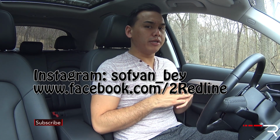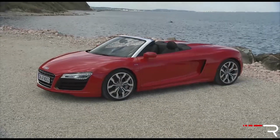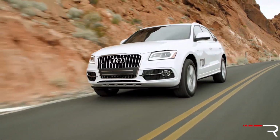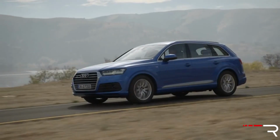Now, Audi is no stranger to offering a small, inexpensive, entry-level luxury sedan in the United States. The company was one of the first with the small A3 hatchback back in 2006. Today, Audi is known for offering a pretty well-diverse lineup, ranging from the small A3 sedan all the way up to an R8 supercar. Now, regarding their SUV lineup, they have been a pretty big success here in the US. The Q5 is Audi's leader in the SUV segment in terms of sales. Of course, there's also the fully redesigned Q7.